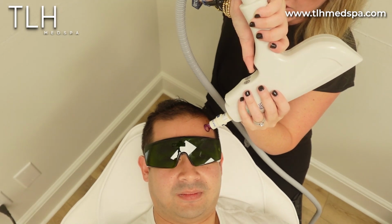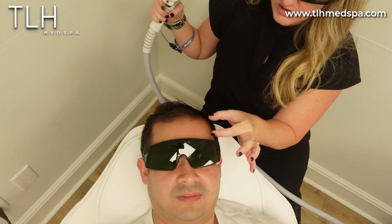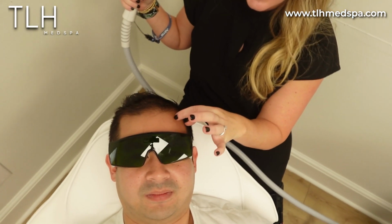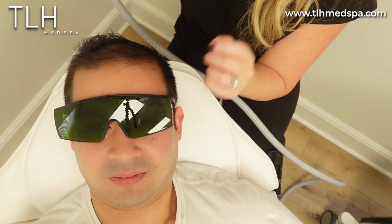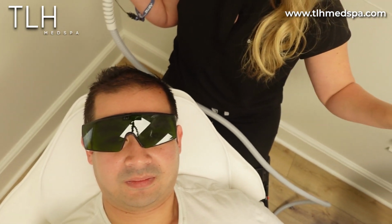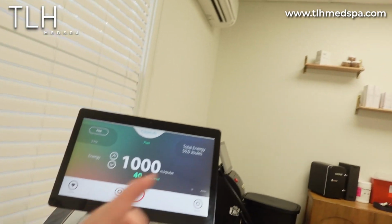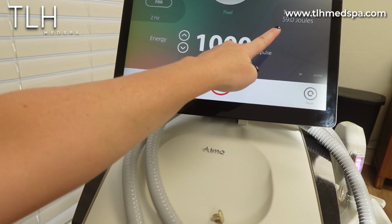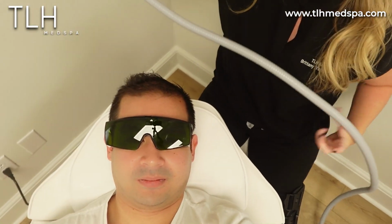And how I know it's done in an area, it's based off of a grid. So this would be my grid right here. It's kind of like a 2x2 grid. And on my screen, on my device over here, it counts up. So I'm looking for a total amount of energy in that certain grid. And when I've hit that total energy that I need, then I move on to a different grid.